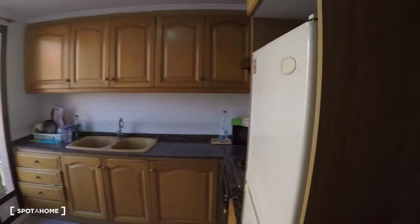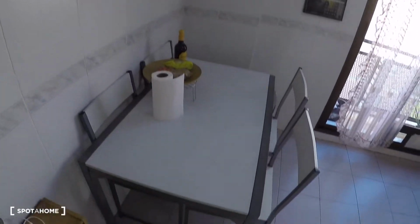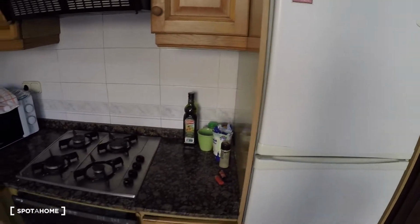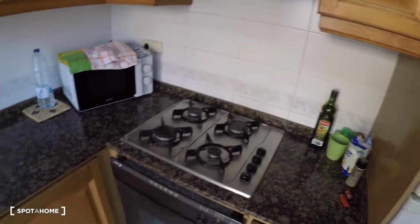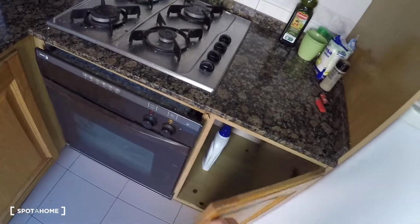Okay, so here is the kitchen. Nice kitchen with natural light, and here you've got a table with 4 chairs, a fridge and freezer, gas range, microwave, oven, storage here.